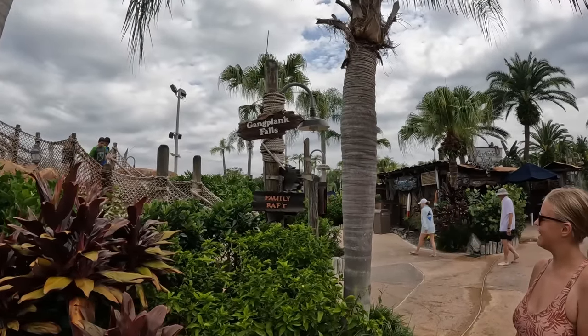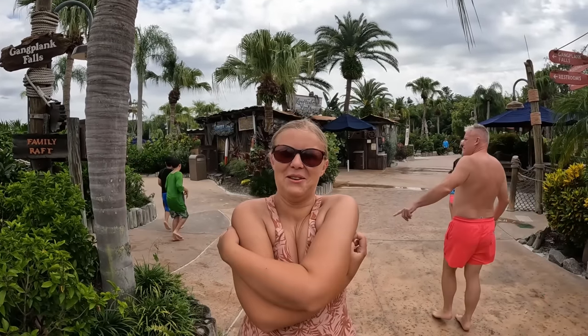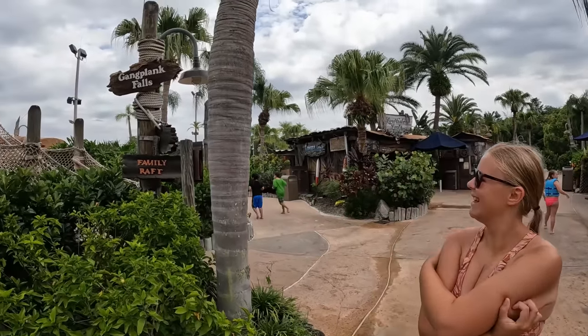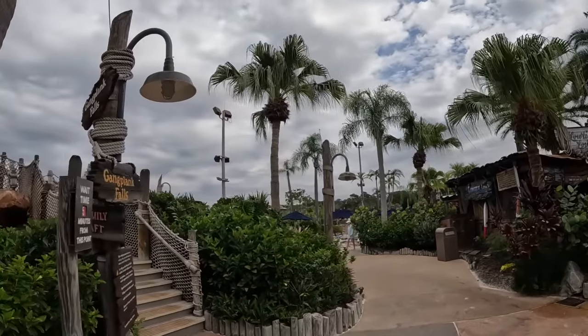Yeah, there's a family raft start. I don't think I can do this on my own. Charlotte doesn't fancy this one. This one has got big waterfalls that you go through and they look quite strong, bigger than the ones on this adventure. Really big, so I don't fancy giving that one a go. Oh, that's perfectly fine. There is another slide around here that I can go on though, so I'm going to take you all on there shortly.